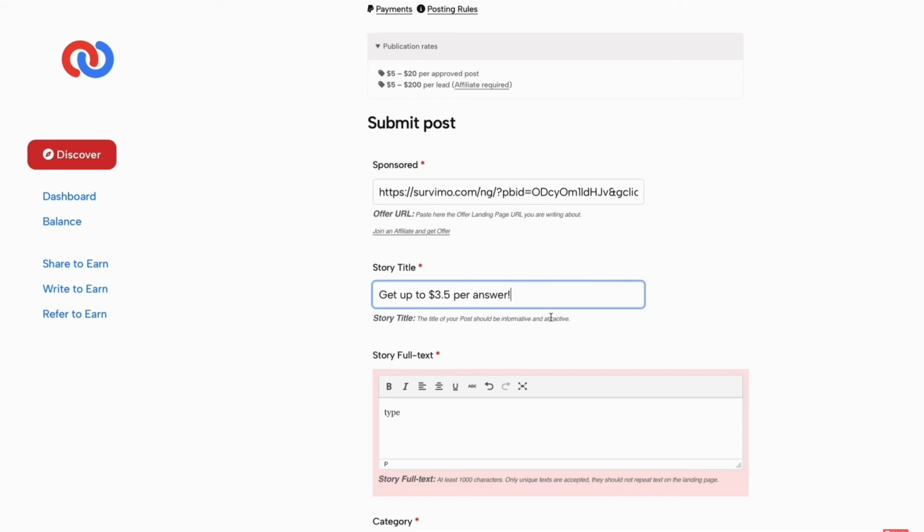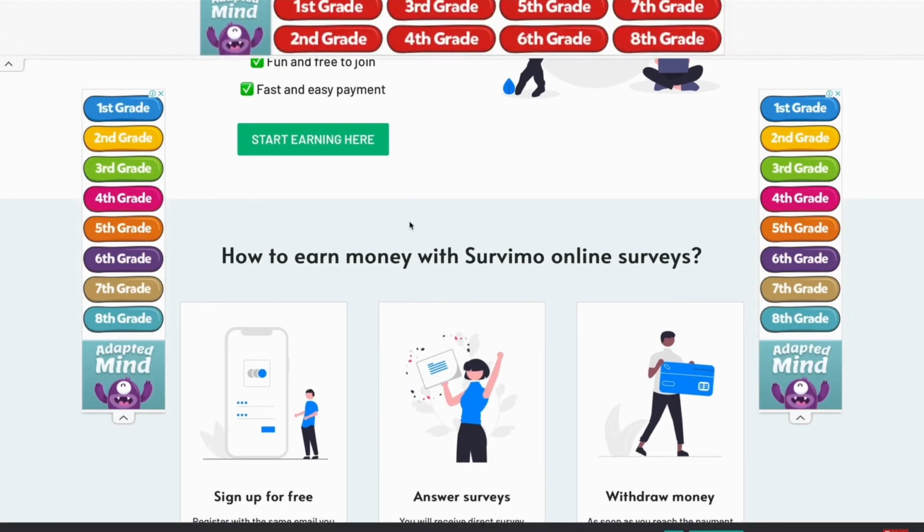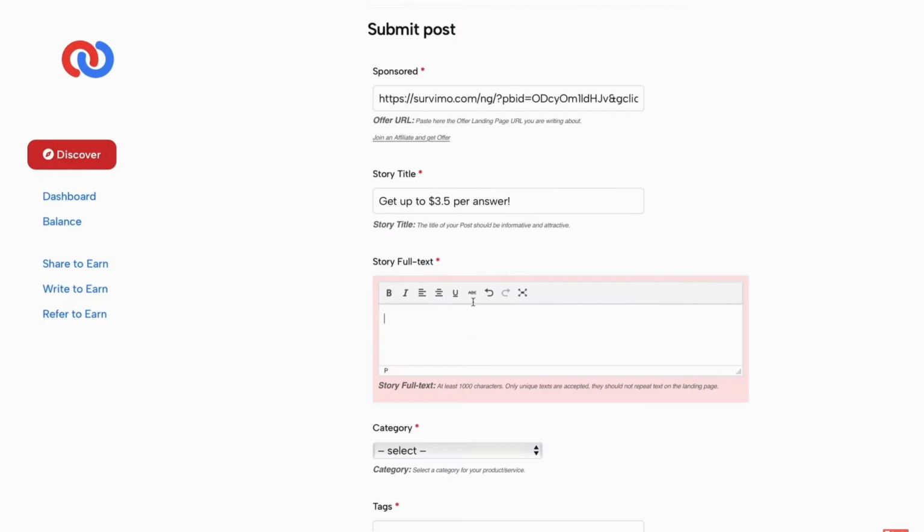So you want to actually make it a little bit longer, make it more informative and attractive like it says over here. On your story full text block, this is where you're actually going to sell people on why they should go ahead and use this offer. You can easily find more info about the website by going over here, so I can actually just copy all of this and just paste it over here.